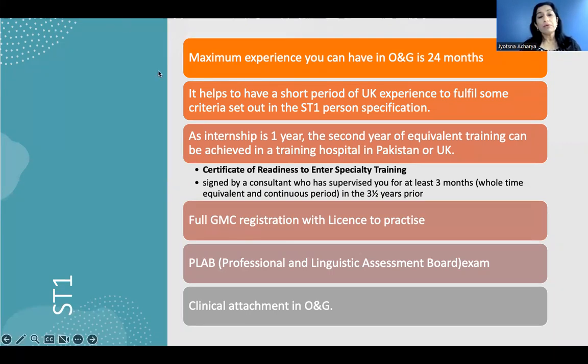So what I would suggest is these are the prerequisites. So maximum experience is 24 months. If you suit that, then you can apply for ST1. But it is always helpful for you to first gain the GMC registration, come to the UK, do a standalone post, and then apply for ST1.